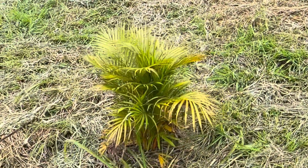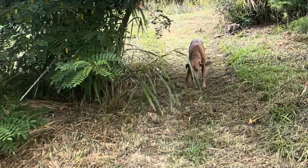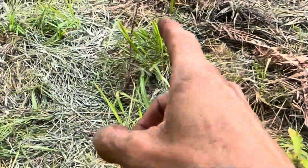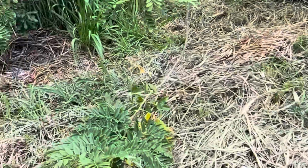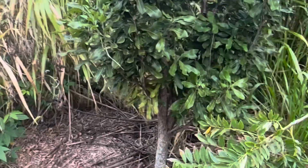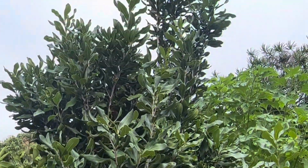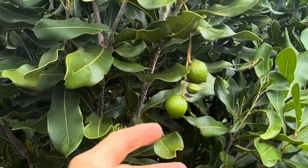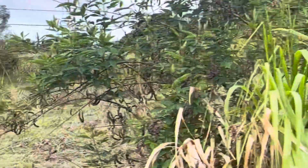Got an Areca palm. Got these here and there. Just a nice, easy clumping palm. A little coffee here, another Gliricidia. Some coffee over here. You've got cassava planted all around. This is our Macnut 344 that did not get hit with any problems, and so it's huge and has nuts for the first time. So we're stoked about that, of course.